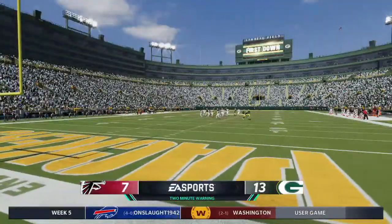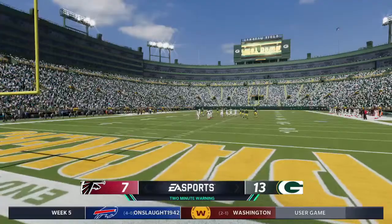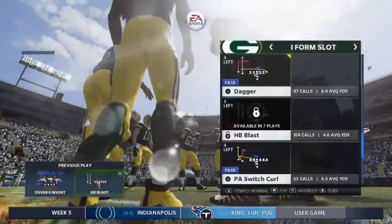Try and run for the first with Dillon. And he is going to have a Packers first down as they're able to convert, albeit not by much, on 3rd and a yard.